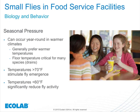But especially with these flies that are breeding indoors, as floor temperatures begin to drop, which is a common area where they can breed, drains and other stagnant areas around floors, we do see their populations drop with those temperatures. And temperatures above 70 degrees Fahrenheit are very ultimate for them. They do very well. When it starts getting below 60 degrees Fahrenheit, they have difficulty reproducing.